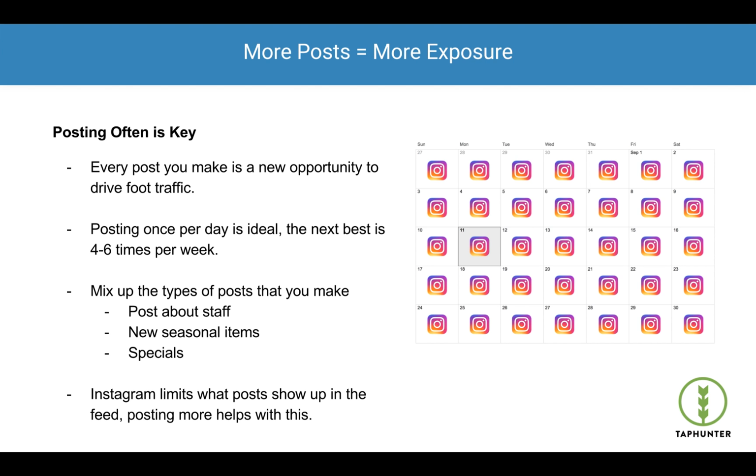So obviously more posts equals more exposure. That's pretty obvious. So posting often really is key here. Every post you make is a new opportunity to drive foot traffic, and posting once per day is ideal, and it is what we recommend. The next best thing is posting 4 to 6 times a week.